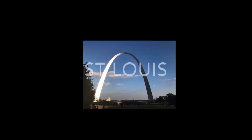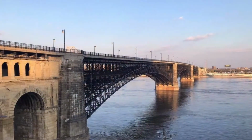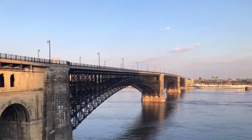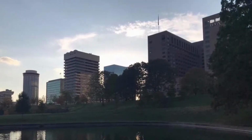St. Louis, one of my favorite cities. The gateway to the west sits on the western bank of the Mississippi River. The Eads Bridge, completed in 1874, is the oldest standing bridge that still crosses the Mississippi. When it was opened, it was considered a wonder of the world.